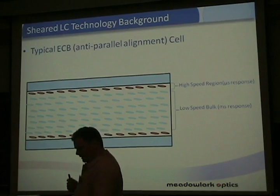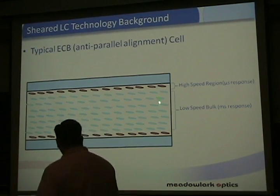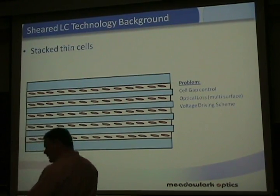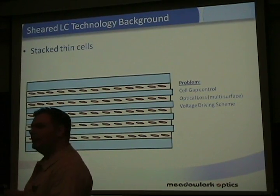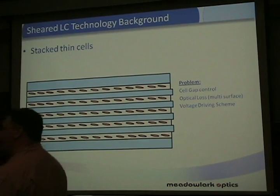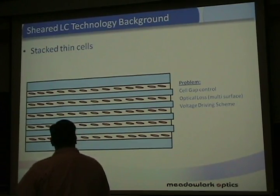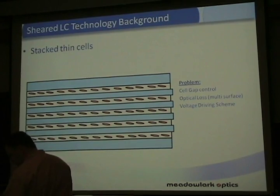Scott yesterday from Besson Technologies, Besson Optics, talked about this, how the surface layer of a typical LC is where your high speed region is, and the bulk is quite low speed material. So one thing we could do to get high speed material is just stack a bunch of thin cell gaps. We could get quite high speed. The problem is cell gap control. A couple of 100 nanometer cell gap is kind of hard to hit with spacer balls. There's optical loss from the multiple reflections, and the voltage driving scheme would be quite complicated to get a lot of stroke out of a device like this.